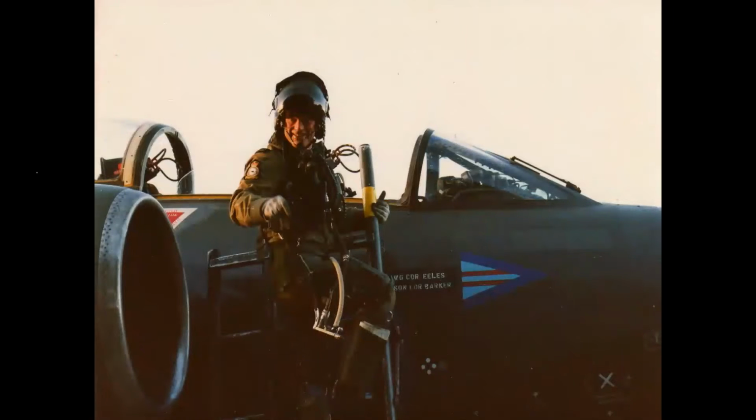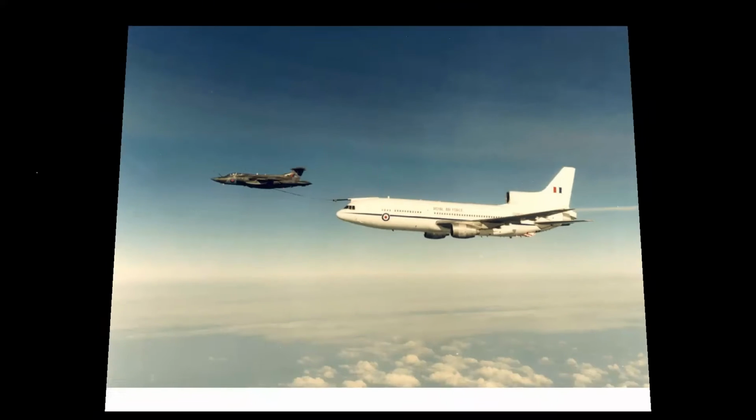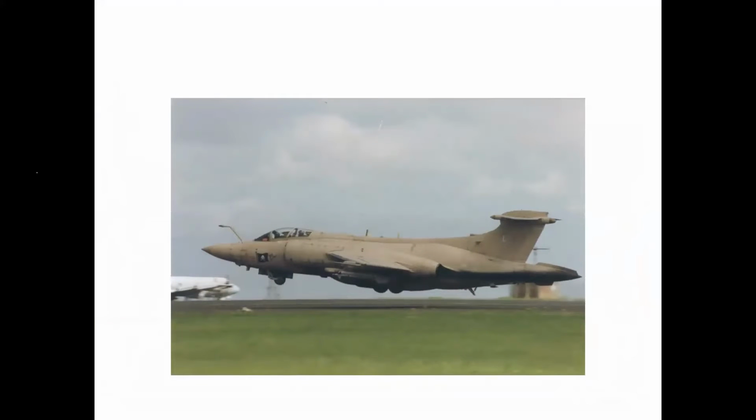There's me achieving 2000 hours on type in the middle 1980s when I was boss of the Buccaneer OCU. Of course, we reckoned we could do anything in the Buccaneer. And here is a Buccaneer refueling a TriStar, which had been caught short of fuel, and we can do anything. Finally, of course, the Gulf War I, where the aeroplane was deployed out to Bahrain.